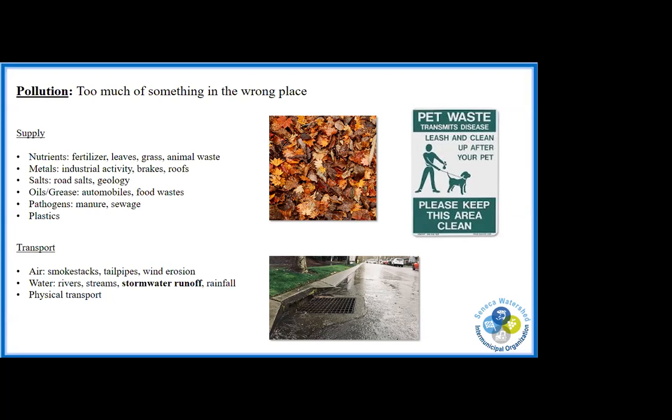So on one side is the supply. That can be things like nutrients, metals, salts, oil, pathogens, plastics, all sorts of stuff. But on the other half, it's also the transport of that thing from where it's being generated and wanted, to where it's not wanted. And of course, the transport mechanisms can vary a lot. Air, a smokestack, a car, water, which is what we're going to talk about specifically tonight. And then obviously just physical transport with trash, things like that.